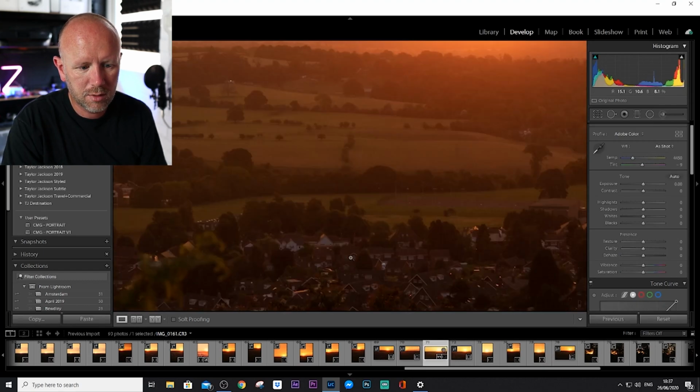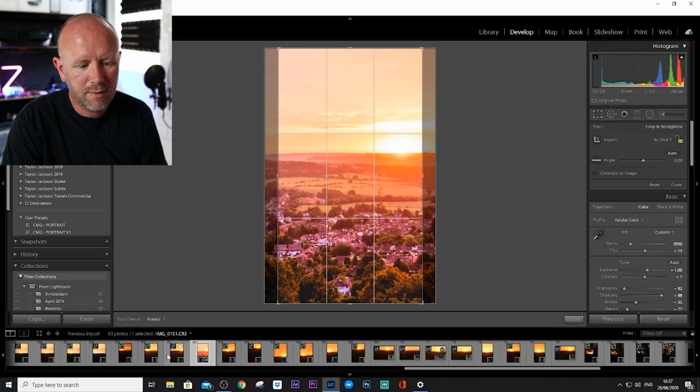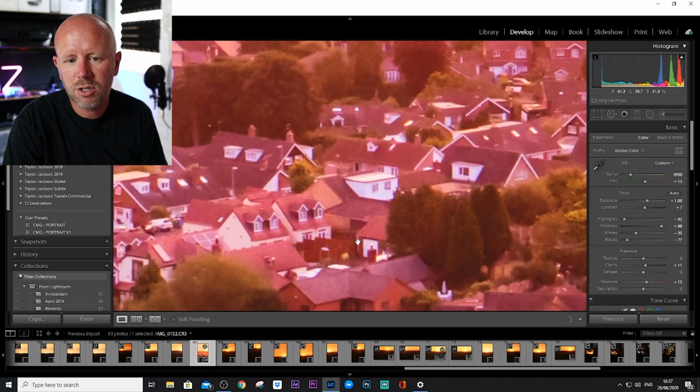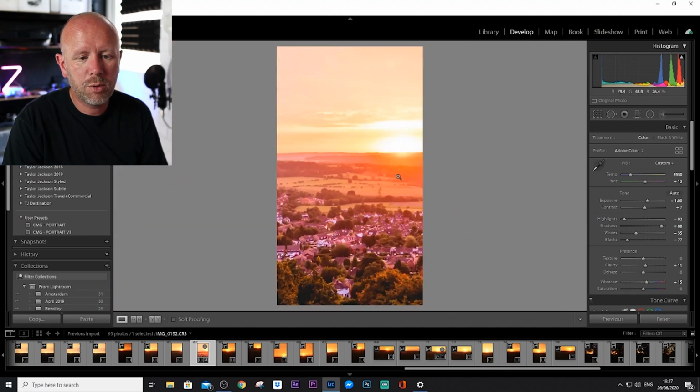If I show you this one, yeah, this one I've edited, and you can zoom in, you can see quite a lot of noise in the image. So yeah, just wanted to show you that really. I'm going to go and edit a few of these photos, pick the best ones, flag them, then edit them.